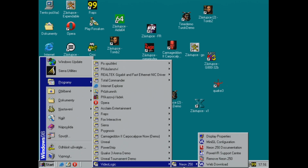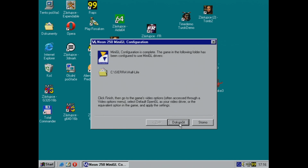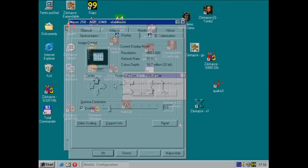Sadly, the Neon offers no OpenGL support, which is surprising for a card from late 1999. Instead, it relies on mini-GL drivers, which became popular with earlier cards, such as the Voodoo 1, due to the lack of a full OpenGL ICD.